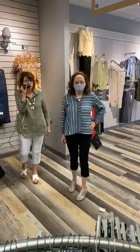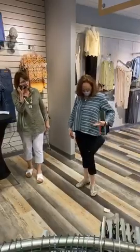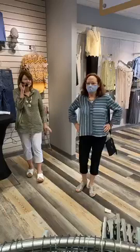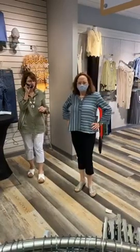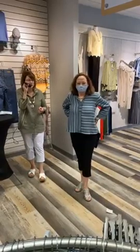We've got some vertical striping on the right-hand side, and we have some horizontal striping on the left-hand side. And then we have these beautiful signature buttons. I love that long button. It's very sophisticated, very cute. And you can see how very pretty this jacket looks on.